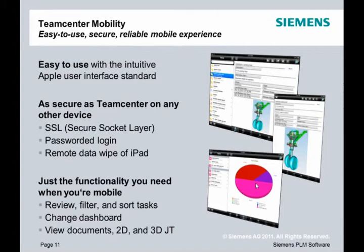Of course, you use the same authentication to get into Teamcenter as you would on your desktop, and you would secure your iPad just like your laptop with a security password that your IT department would require. And the iPad platform has the remote security you expect of any mobile device, such that the application and the data on the device can be remotely wiped should your device be lost or stolen.